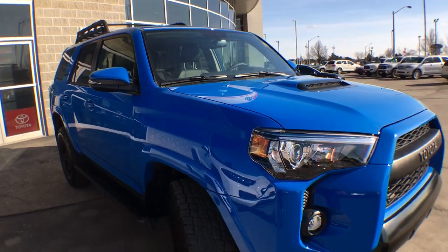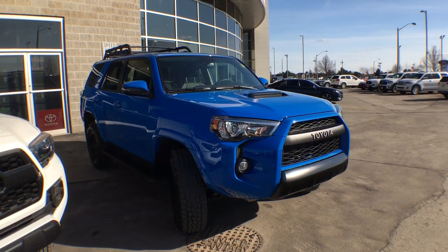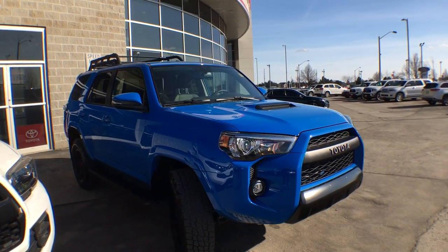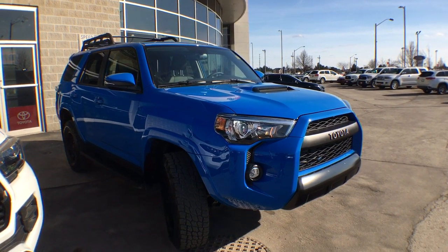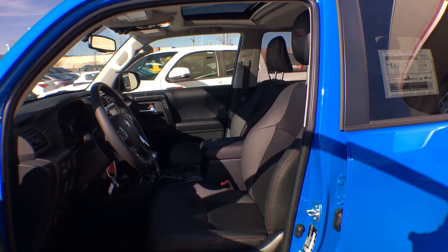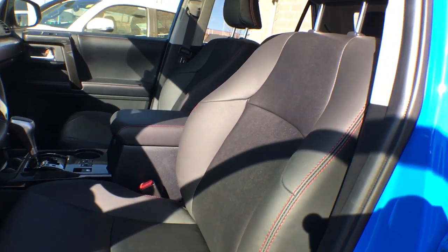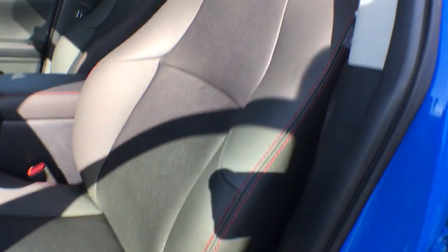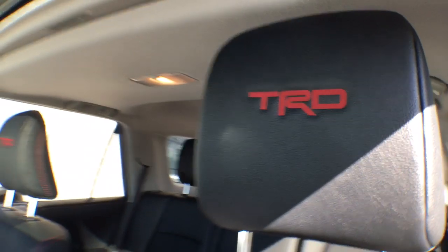So there you are, my friends, the absolutely stunning and capable 2019 4Runner TRD Pro in Voodoo blue. Let's go inside. So inside of this beautiful 4Runner, it's just as gorgeous as the outside. It is a black leather material for the seating surfaces, as well as red stitching going all the way around them, and TRD stitched right into the headrests.